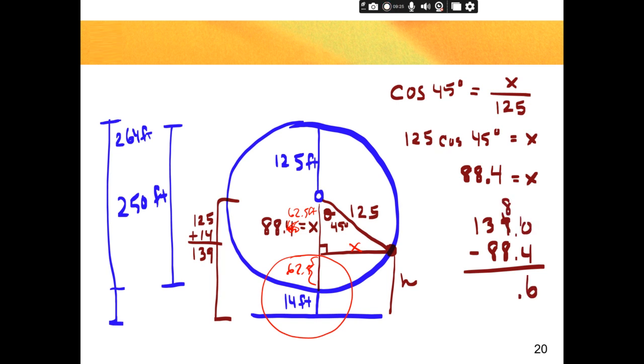Okay, are we good there? So anybody with the calculator real quick here? 50.6 or about 51 feet, or 50.6 if you want to be precise. Are we good? Okay, let's see.